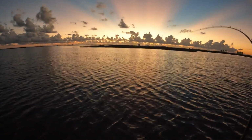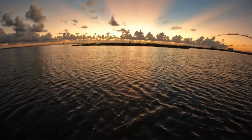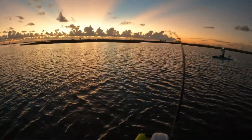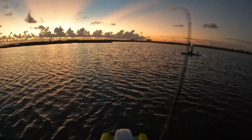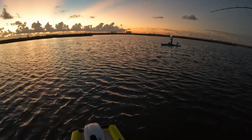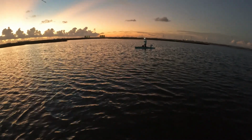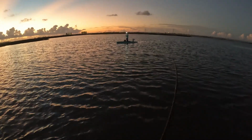All right, guys, third cast of the morning. Didn't even have the GoPro on. Freaking burning a wake bait on the shallows. I think he's a good one. Got my dad out here with me. God dang, he feels good, man.